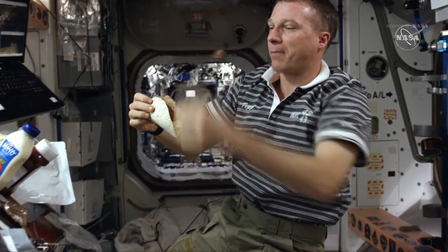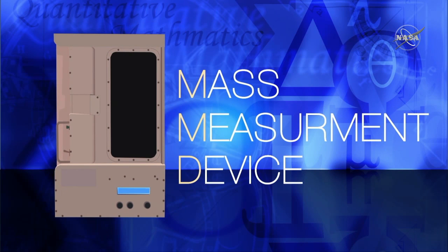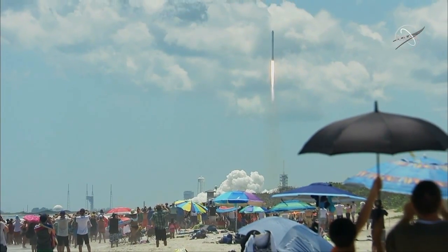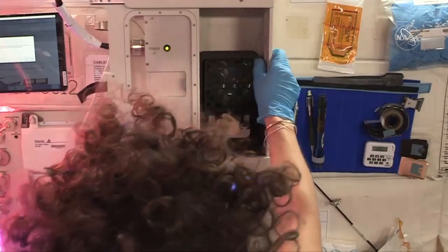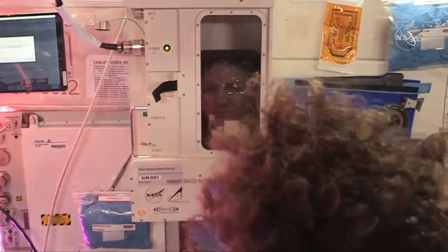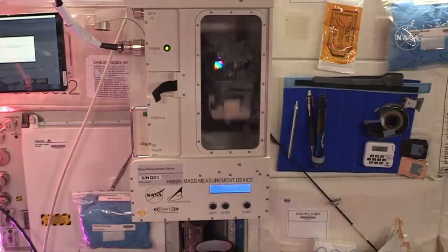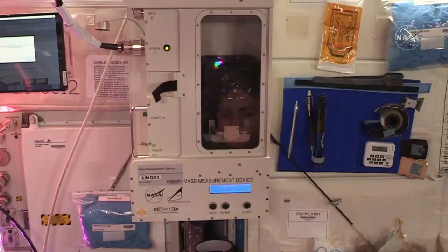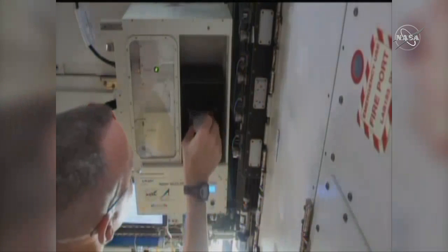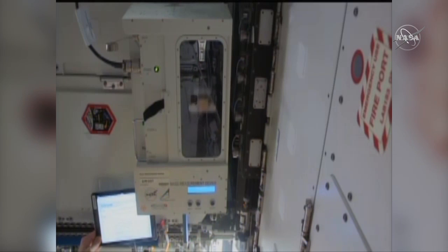So, to apply this in space, astronauts use the Mass Measurement Device, MMD, which launched to the space station in 2017. They put these plant samples inside a little Ziploc bag, and then the mass measurement device goes back and forth a few times. The MMD applies a known acceleration to the sample and measures the resulting force, allowing the system to determine its mass. It can measure between 1 and 100 grams and has an accuracy of 0.1 grams.